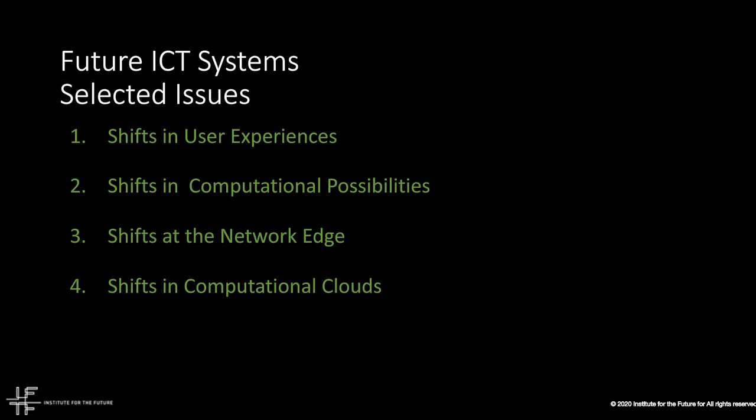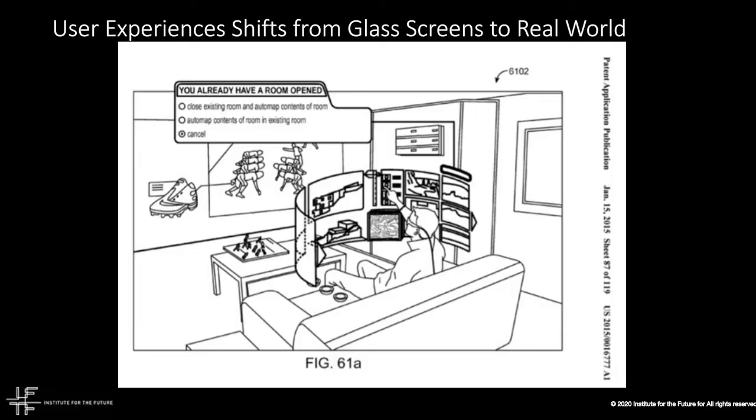All of the tasks that people, particularly white-collar workers, might conduct inside an organization will be done by telework. And so there are going to be four shifts in the ICT infrastructure that are going to affect the quality of our telework. The first is that the user experience is indeed going to shift from glass screens to the real world.